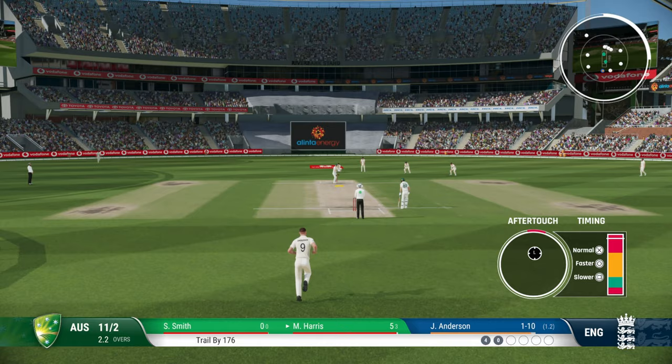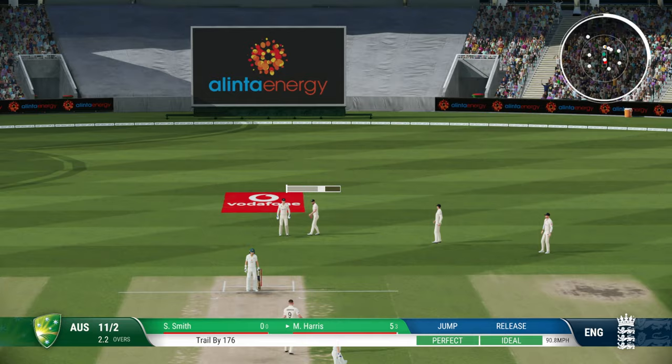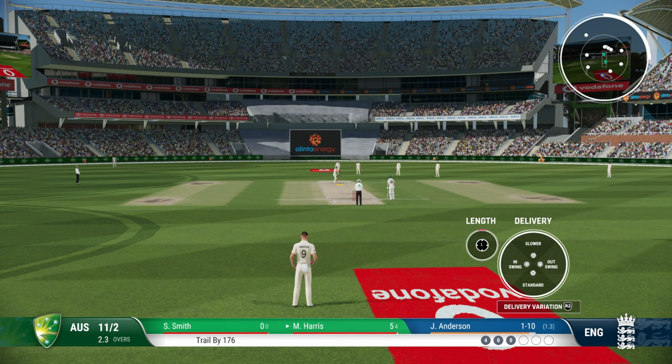Try a little outswinger here just to try and catch him out. Oh, it doesn't though. And Steve Smith will be feeling the pressure here. He really will be.